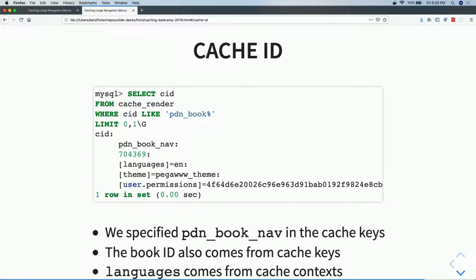So in fact, when I started this and when I wrote the cache section of my render array, I said, they might be translating this site in the near future. I will be proactive and tell them to put in languages in the cache contexts. But in fact, I didn't have to be proactive because it is already one of the global default cache contexts. So I could have removed that line from my render array and exactly the same thing would be saved in the database. So this I think explicitly answers your question of where the cache contexts come in the database.